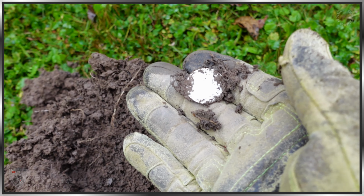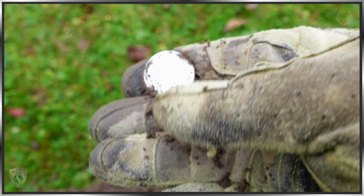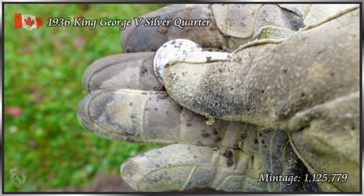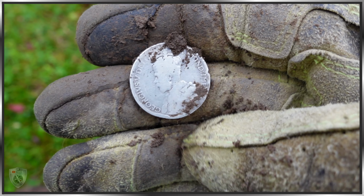King George V. Nice. All right, there it is. We're all getting eaten by mosquitoes here, especially me. Man, they're landing on my face and everywhere. But yeah, that's not a bad start at all. '36 silver quarter, King George. '36 is King George V, right? That's the last year, isn't it? I think so. Yeah. Anyway, awesome.